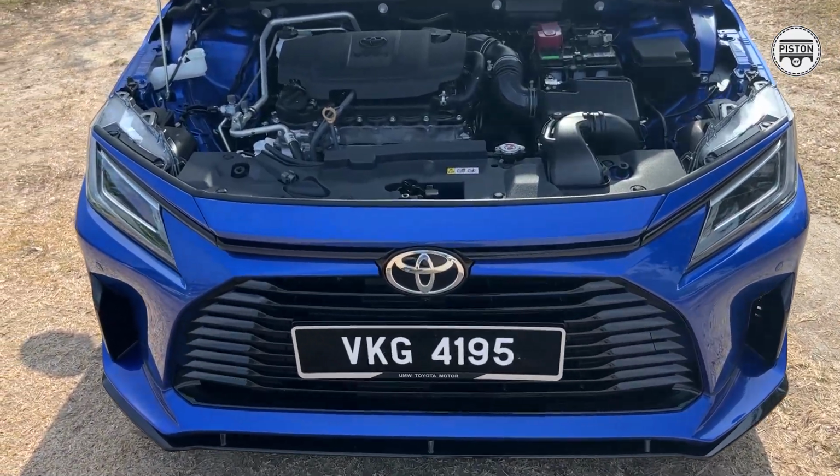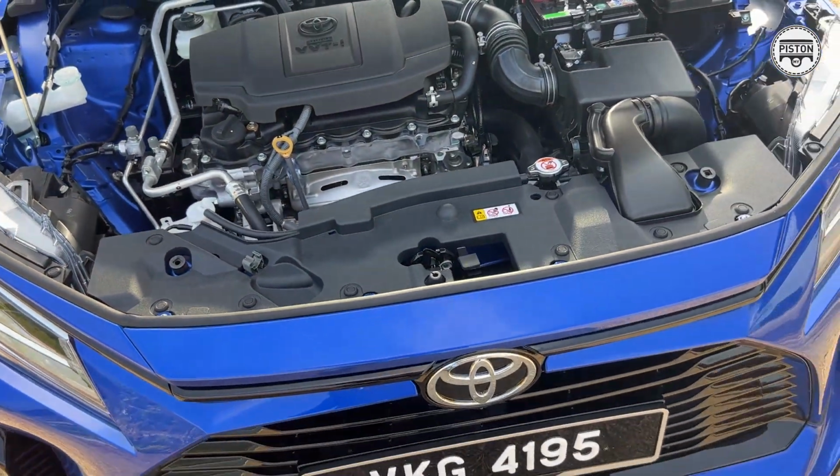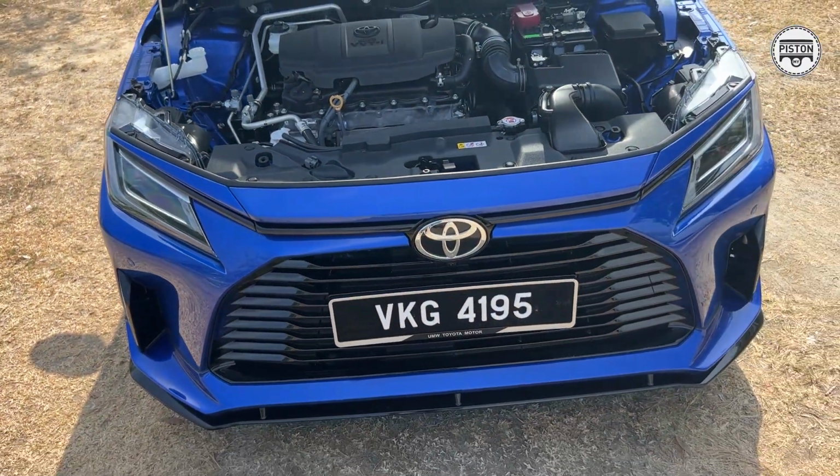Now this is the powertrain. Now it may look different, but it's actually the same engine as before, a 1.5 litre naturally aspirated engine producing 106 PS and 138 Nm of torque.